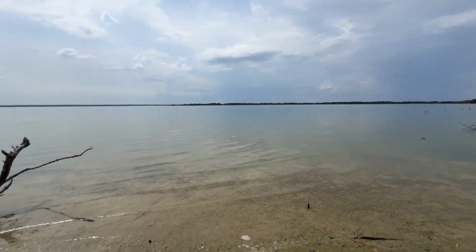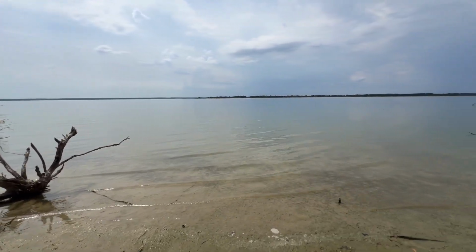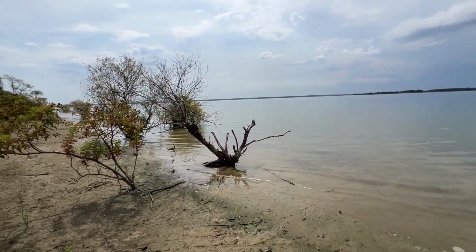So pretty, y'all. Jim Chapman Lake. So make sure when you're doing your hiking that you plan a little bit of time to bring your fishing gear out here. Remember, you don't need a fishing license on the bank of Texas State Park, so get out here and see what you can catch.